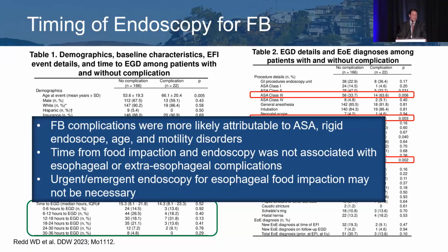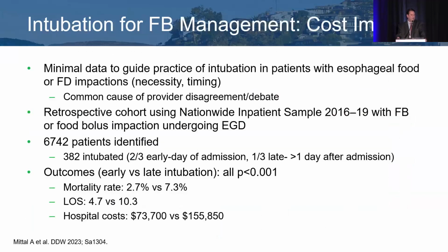This just highlights my take-home message from that. So urgent emergent endoscopy may not be as necessary as we once thought. Of course, it's all relative to what is ingested and what's stuck in the esophagus as well, and you have to use common sense. But interesting data there. And then I think this is my last one because I'm getting the Time's Up meeting, but I'm the next speaker, so I'll impinge on my own time.